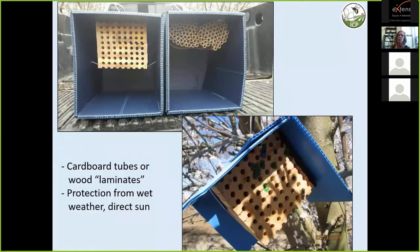Again, we use the cardboard tubes, but other people like to use what we call laminates. There are stacks of boards that have half circles in them, but when put together, they make a whole tunnel, so that when they're undone, you can easily slip the nest cells out. But one thing we're finding, and what has been known for many years by the technical staff at our lab, is that certain kinds of parasites will get in between the grooves of the laminates, whereas other types of parasites will sting through the cardboard of the cardboard tubes. So it's pest or pest, and you just pick your poison here.